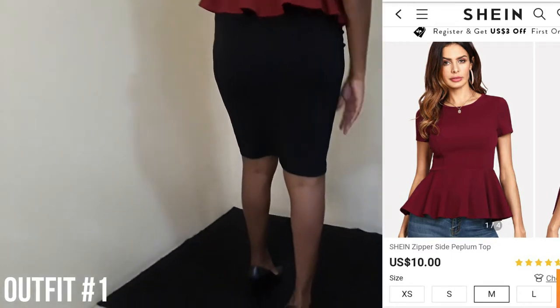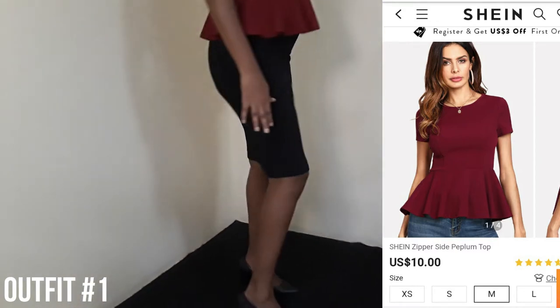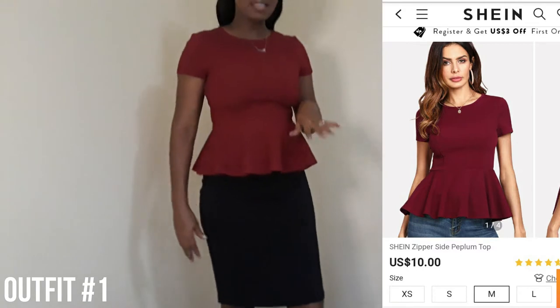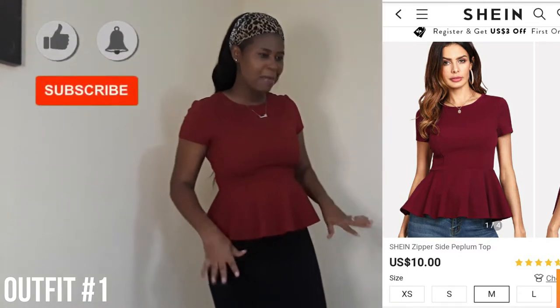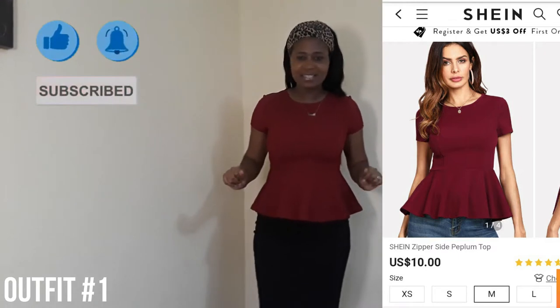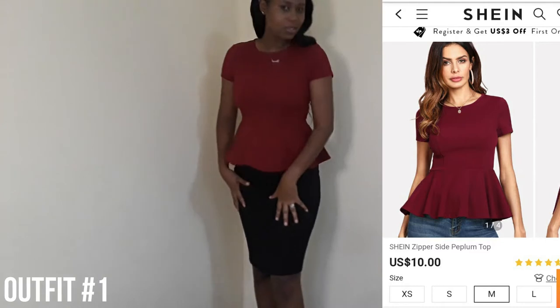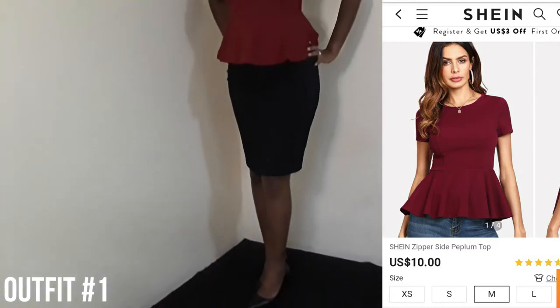This is the top with the black pencil skirt. You want to wear a pencil skirt with it, or a pencil pant. You cannot wear a peplum with a baggy pant. So you have to wear something like this. So you guys like?